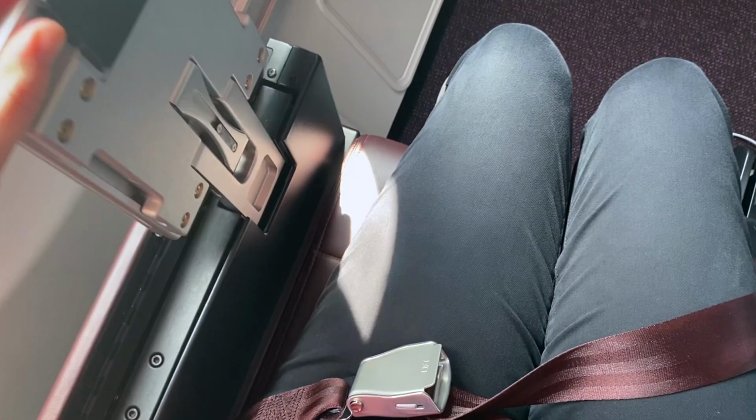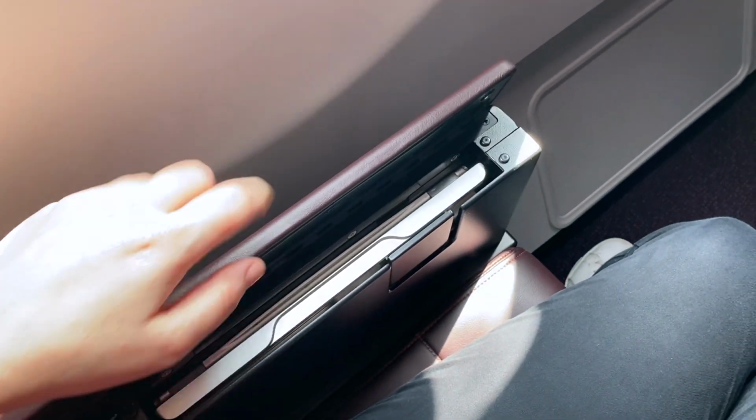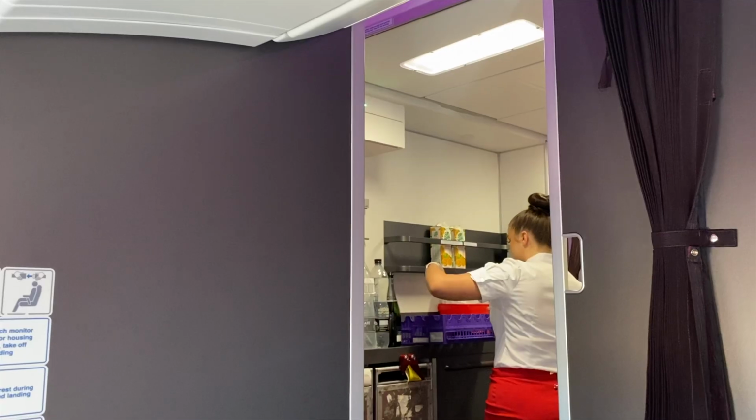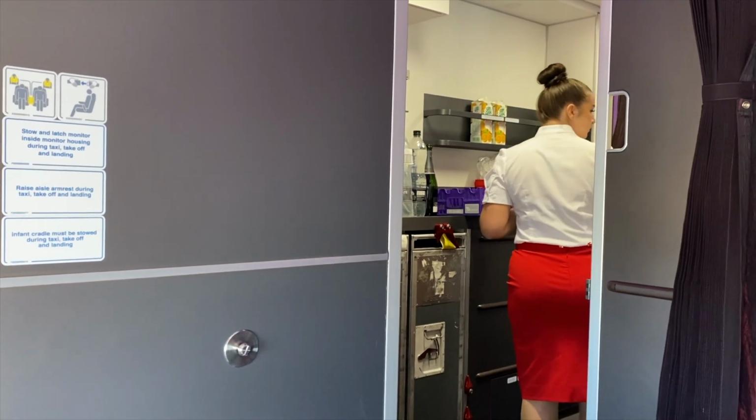One problem with the seat being at the front of the cabin is that it is very close to the galley and the bathroom, and there was lots of traffic during the flight from the crew and passengers, and you could hear everything that was going on. It was just a bit disrupting. However, there were snacks in the galley if you fancied it throughout the flight.